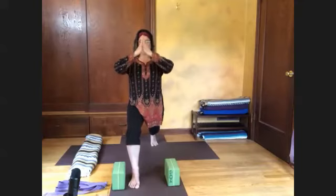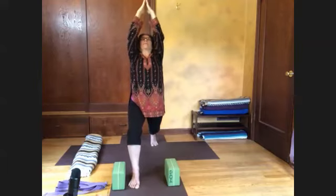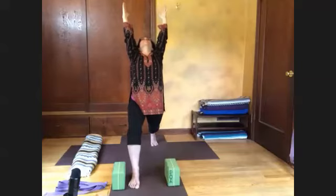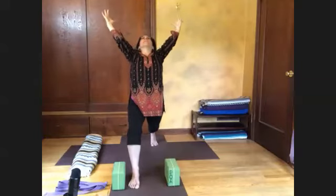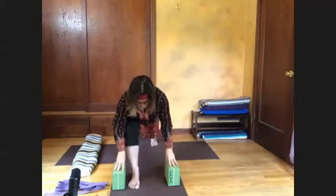And let's take it back up so you're fountaining upwards, like blooming upwards. Vitality blooms through the body. And then exhale, make a wide circle of your arms and come slowly forward with great stability in the legs. Touch the two blocks, please.